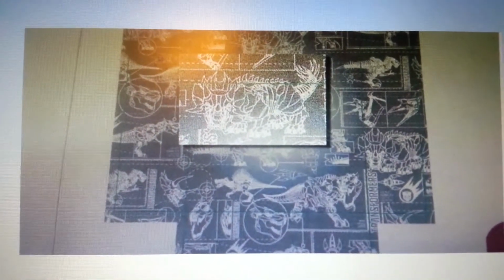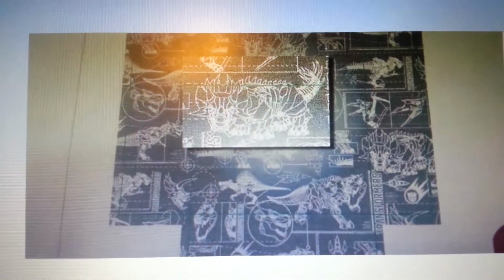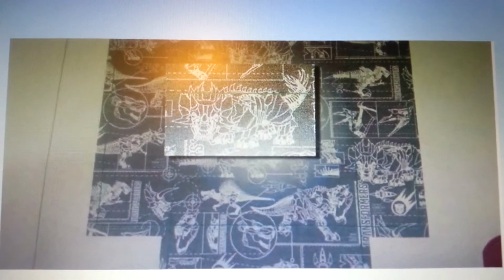Alright, so first up we have Slug. Well, we think this is Slug. There's a lot of people thinking that this Triceratops type of dinosaur is going to be Slug. The reason for that is, well, it's a Triceratops with spikes along the top, and it has a spiky tail much like a Stegosaurus. So there are people that think they've mixed Slag and Snarl together to make this new character, Slug. And why not call him Slag?